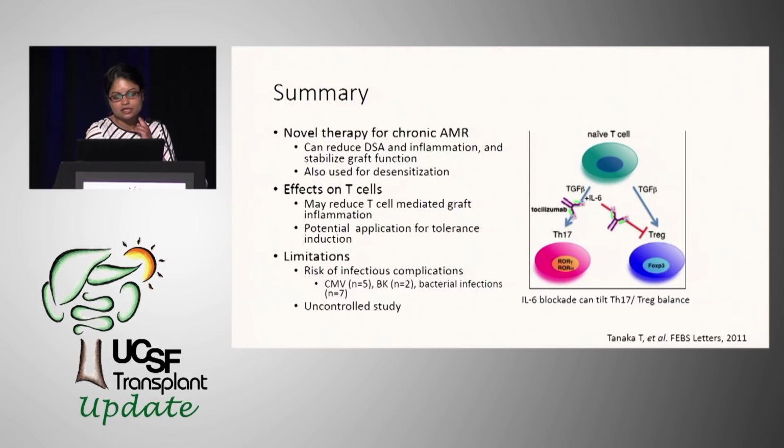The limitations are that there is a risk of infectious complications in the study. 5 patients got CMV, 2 got BK, and then about 7 patients got bacterial infections. Again, not surprising given that these patients were receiving intense immunosuppression before they even received tocilizumab. But the primary limitation of the study is that it is an uncontrolled study.